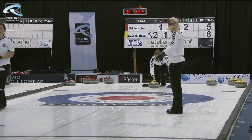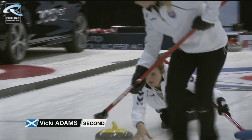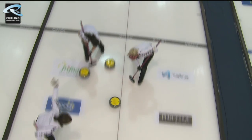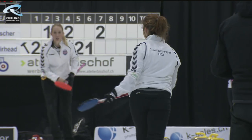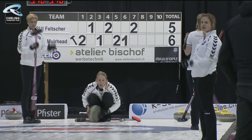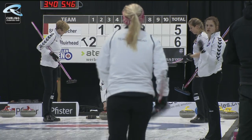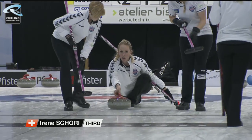So Vicky needs to do a little bit of a clean up job here. So one of our bombers of the set. She's usually pretty accurate at playing these shots when they're required. Boom, boom, boom. And she delivers. Well done, Vicky. A lot of granite movement there. She's not shy to throw some weight on the stones for them shots, Vicky, so it's good to see, especially when it comes down to the key shots in the last few ends.